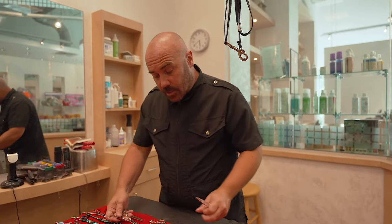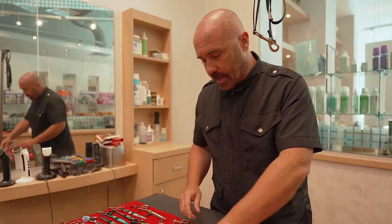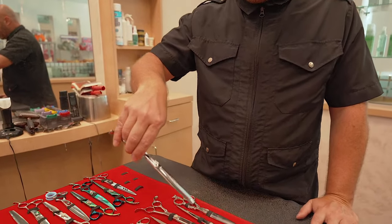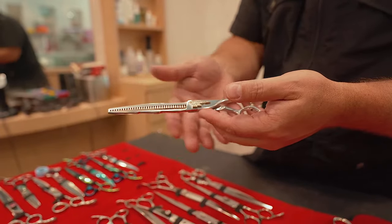And then we have a fourth scissor in my line, which is not available yet. We did come out with it, and then we are tweaking it to make it better, but this is a prototype of the new one, and this is called also Lightning by Jonathan David, but this is what we call a reverse thinner.